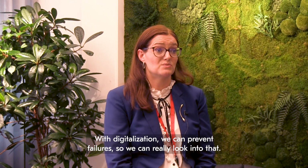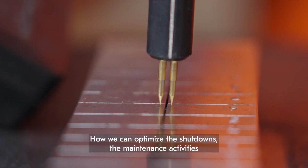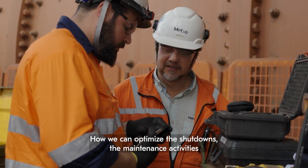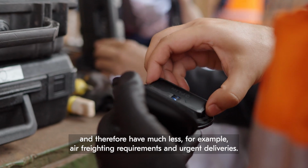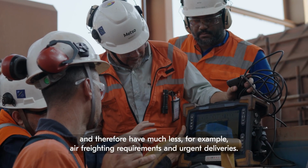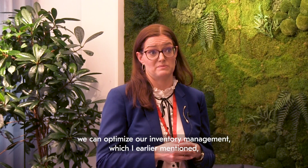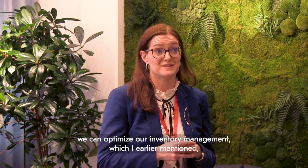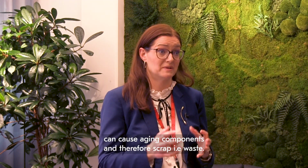With digitalization, we can prevent failures. So we can really look into that, how we can optimize the shutdowns, the maintenance activities, and therefore have much less, for example, air freighting requirements and urgent deliveries. Also through digitalization, we can optimize our inventory management, which I earlier mentioned can cause aging components and therefore scrap, i.e. waste.